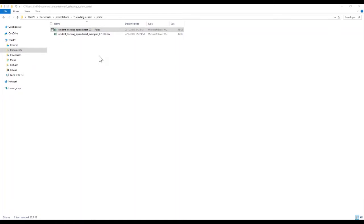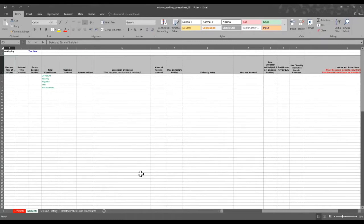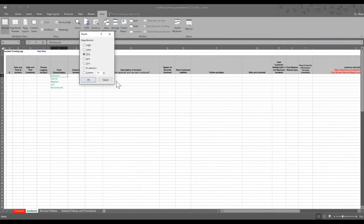It doesn't have to be a spreadsheet. This is the boilerplate that Infotex recommends that you use. And so, we really need to have a method of keeping track of everything negative that happened on the incident. This is kind of hard to see, I'm sure, so I'm going to increase the zoom on this. Let's get it to about 120%, let's say.